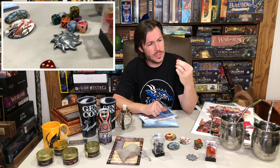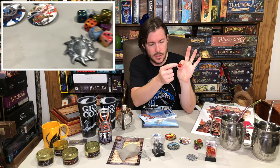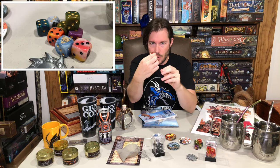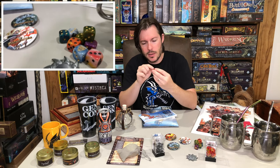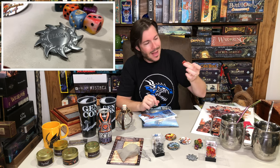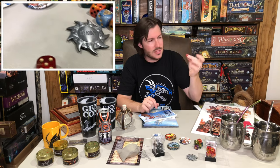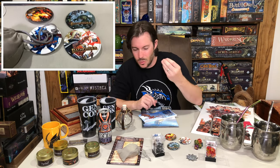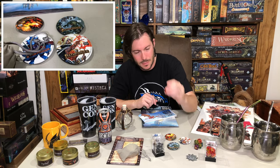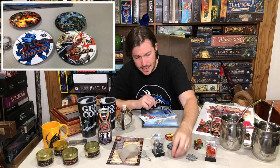They did this a little bit differently this year. On one side it does say Gen Con 2019, on the crit side, and then on the other, they actually branded their brand. It says CrystalCast.com 2019. I believe this is the first time they've done this. I haven't seen this in the past, or at least I don't remember them doing that. Maybe they did it last year. I'm not 100% sure. So that's the Crystal Cast die.